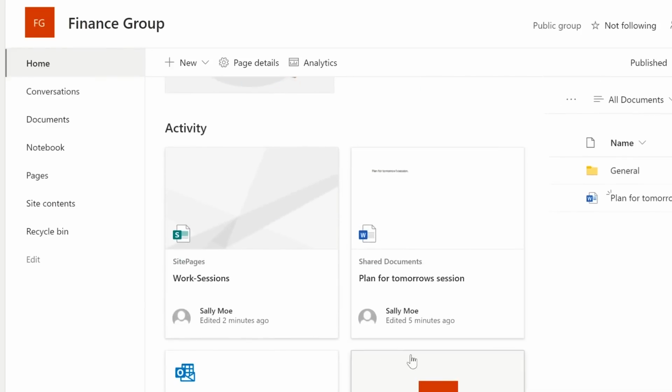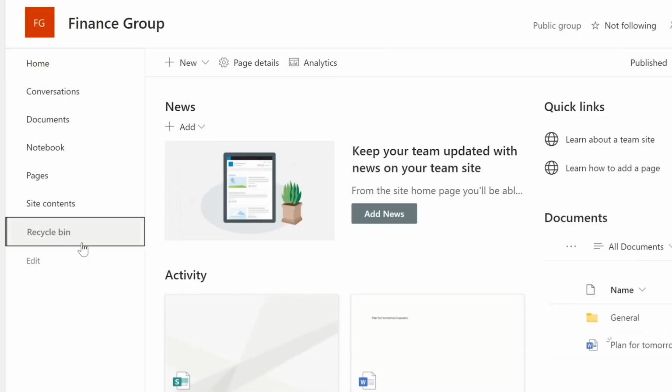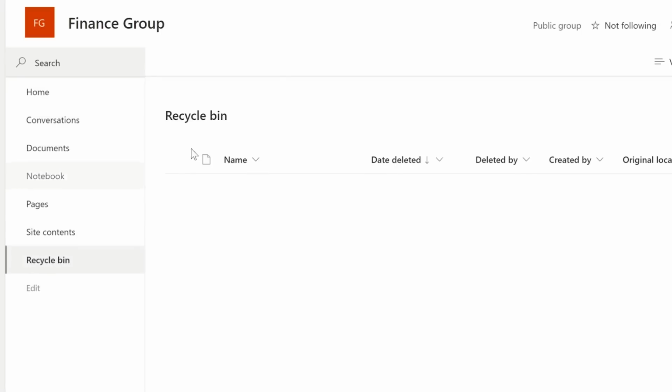It's not super easy to necessarily navigate, but that's fine. From the point of view of IT support, these are things that we need to know, including here. Here is the recycle bin, right? So if there's anything deleted from the finance group, we can see it in the recycle bin.